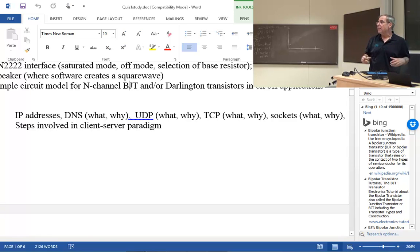Which one did you use in lab, TCP or UDP? TCP. You used TCP. So why did I use TCP versus UDP? You should know that. What's a socket? You could ask what a socket is, because you opened one. You closed it. What is it?